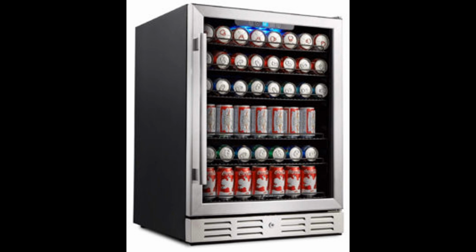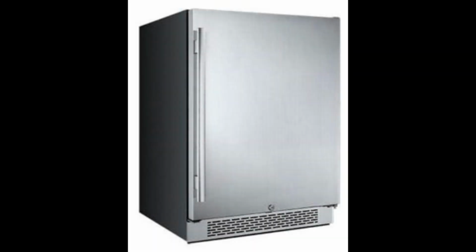The advanced compressor also provides quiet operation compared to many alternative options that make much more noise. A built-in thermostat control panel can be used to set the temperature of the machine between 38 and 50 degrees Fahrenheit. Coming in at number 2, Avallon 5.5 cubic feet built-in 24-inch refrigerator.